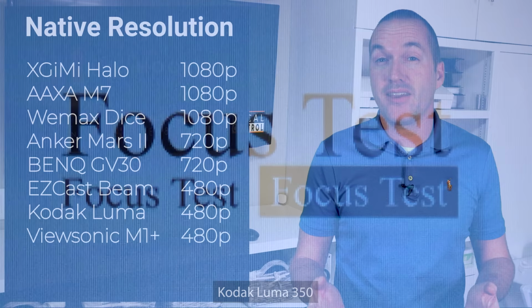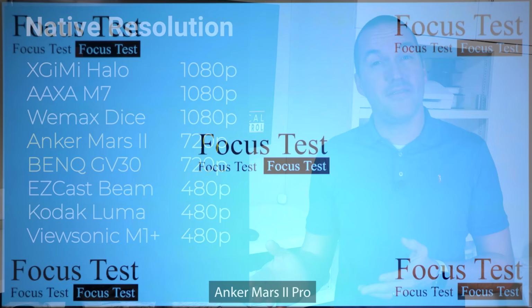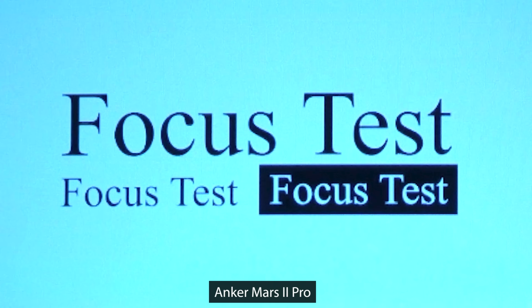The BENQ and Anker have a 720p native resolution, which means that the individual pixels are less visible, but still noticeable if you're looking for them. I didn't see any screen door effect with the 720p projectors, and from a normal viewing distance, they looked perfectly acceptable, if not just a little bit soft on focus.